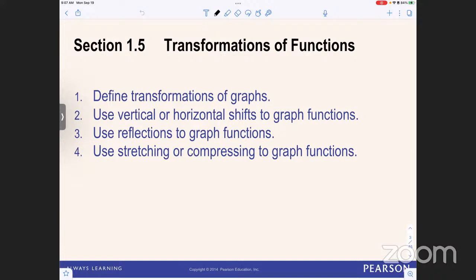Just a quick recap of the library of basic functions. The first one is the constant function, y equals some number. It's just going to be a flat horizontal line. Y equals x is the identity, so it's that diagonal line. You have y equals x squared, which is a U-shaped curve, a parabola. Y equals x cubed is an S-shaped curve. So these are all basic graphs that we're going to be manipulating, right?